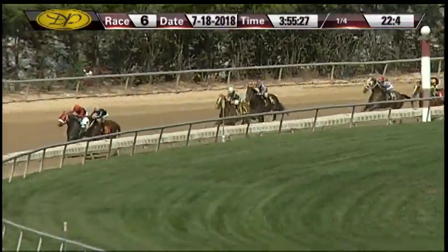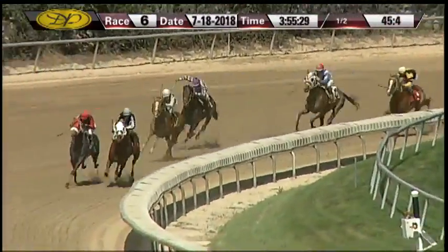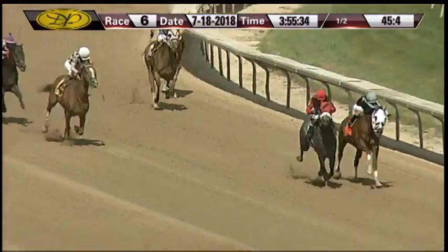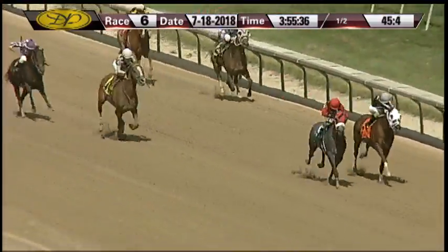Still 5 lengths there. Here's a Jetpack trying to kick it in. Thirst for Victory is flattened out as they turn for home. Dog Soldier on the inside, White Bluff is not going away. They turn for home. They went the half in 45-4.